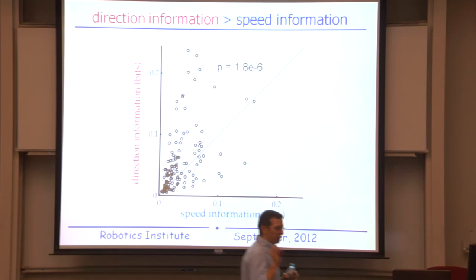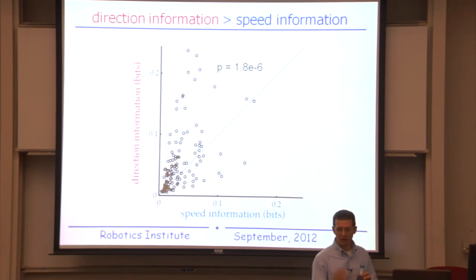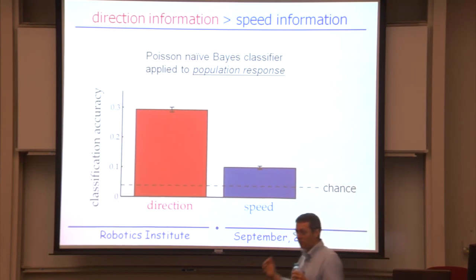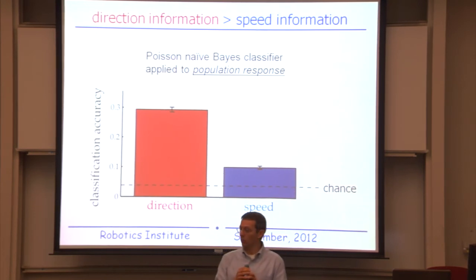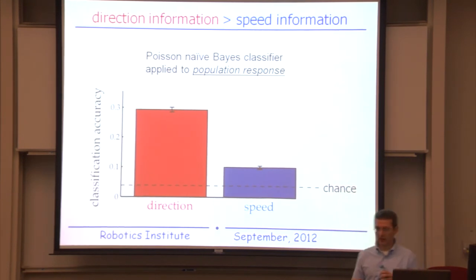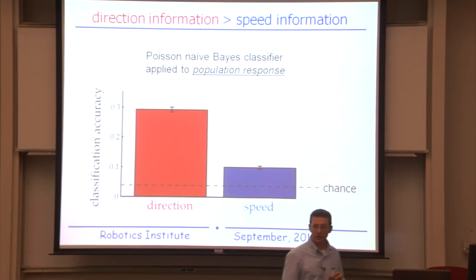So when we do this mutual information analysis on individual neurons, what we find is that they carry more information about direction than they do about speed. Individual neurons. The question is, how about at the population level? To assess it at the population level, we designed Poisson naive Bayes classifiers, and we applied them to the population response, and we saw how well we're able to predict which speed, of the 26 possible discretized values, and which direction the arm was actually moving at. And even in these population responses, we're able to correctly classify the direction about 3 times more accurately than we're able to classify the speed.